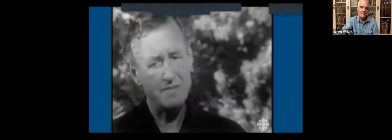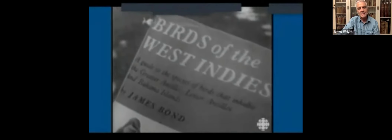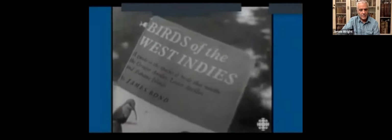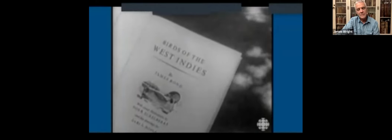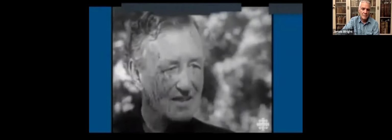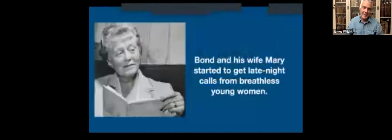And one of my Bibles out here is James Bond's Birds of the West Indies, which is a very famous ornithological book indeed. And I thought, well, now, James Bond, now that's a pretty quiet name. And so I simply stole it and used it. And that's how it happened.